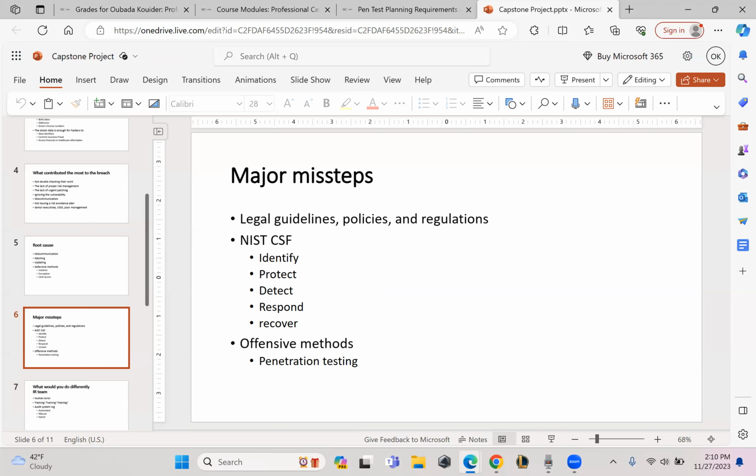They could have used the first suspicious activity as a ground floor for what could have happened, and used the offensive strategy, red teaming or penetration testing, to find the size of the vulnerability, what kind of data would have been compromised, what access they would have had through that vulnerability. That would have really helped.